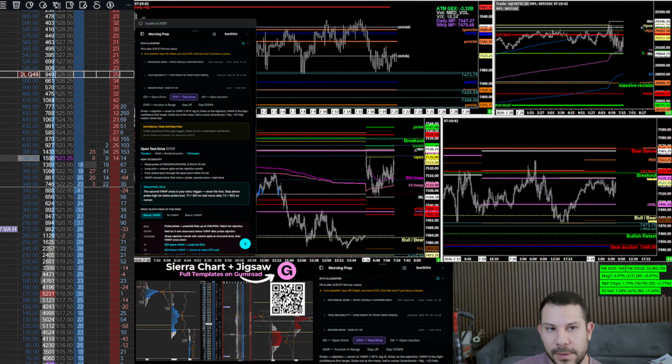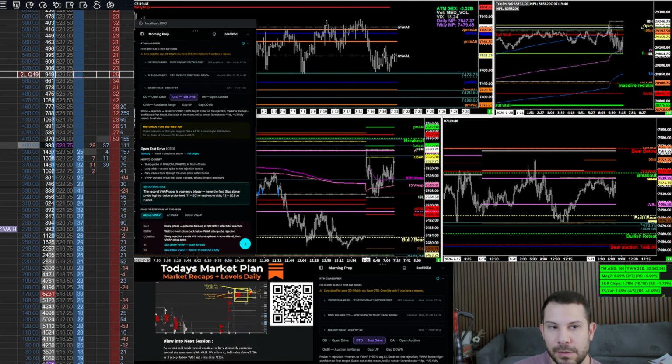NQ held VWAP. Let's see if it can break out past the current month value low, which is near the opening price at 29,250.